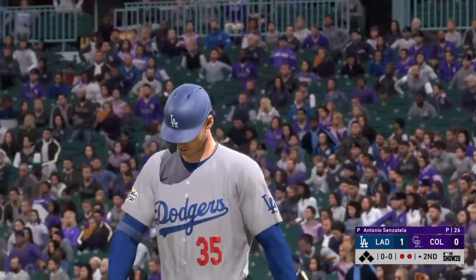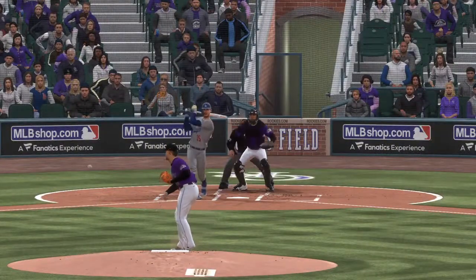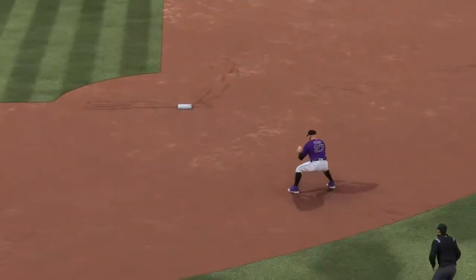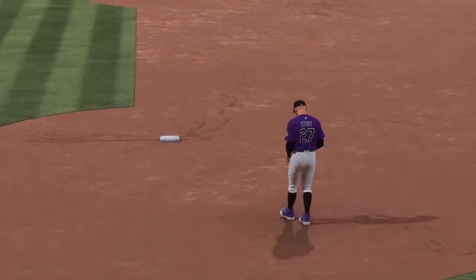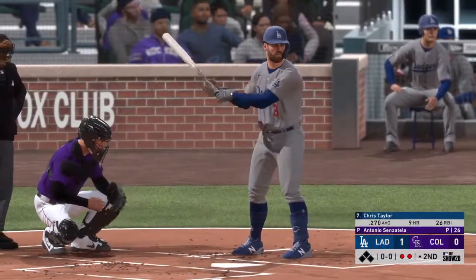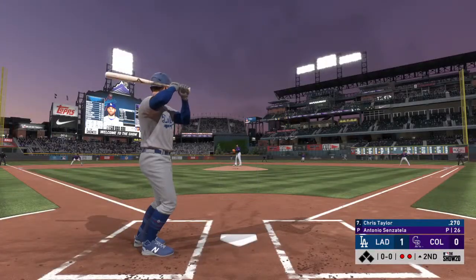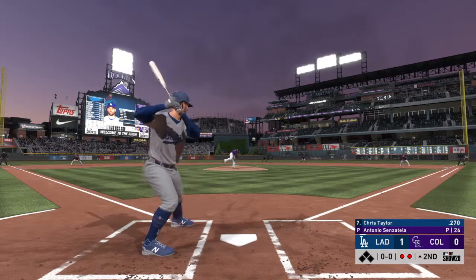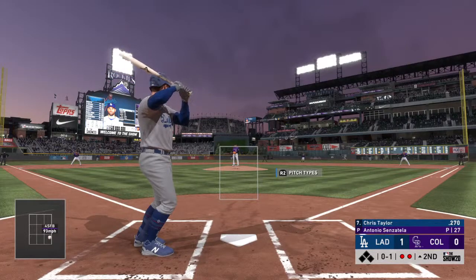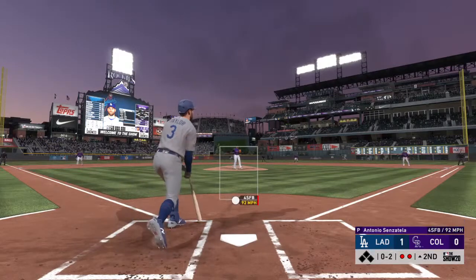Batting 7, the left fielder, number 3, Chris Taylor. Stepping up to the plate, Chris Taylor comes off an 0 for 4 in last night's ball game. He's ready. Here's the first offering. And it's the outside corner. It's strike one. And it's quickly 0-2.